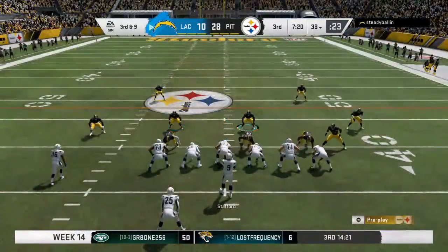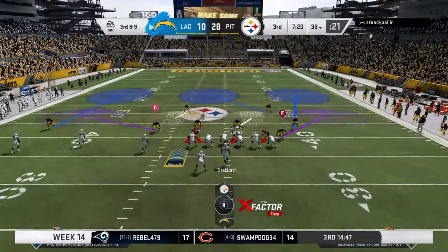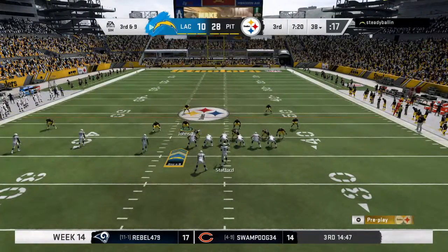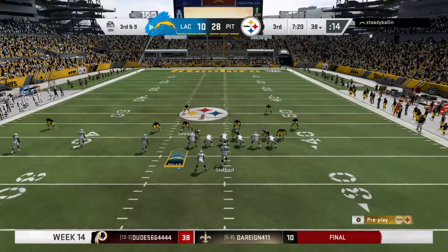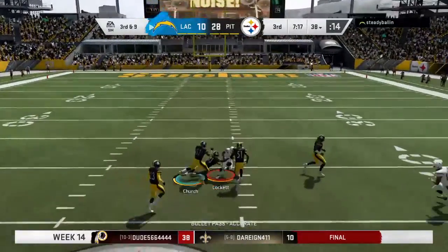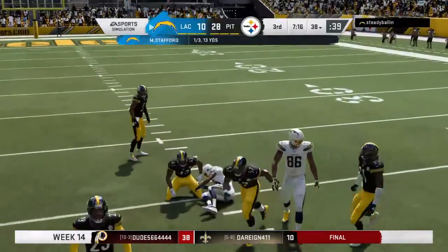This offense in desperate need of a conversion as they come up on 3rd down. Out of the gun, Stafford. And that will be incomplete.